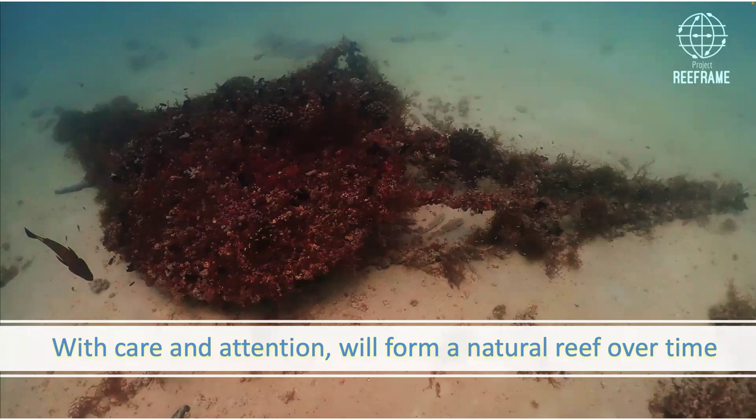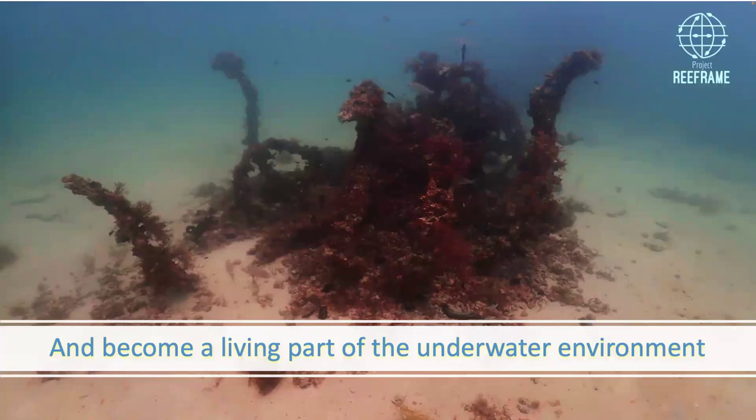What's going on here? There we are. Yeah, and essentially it becomes a living part of the environment after that.